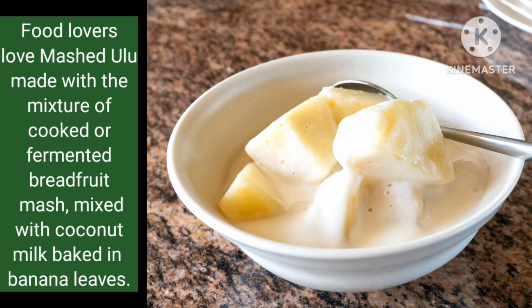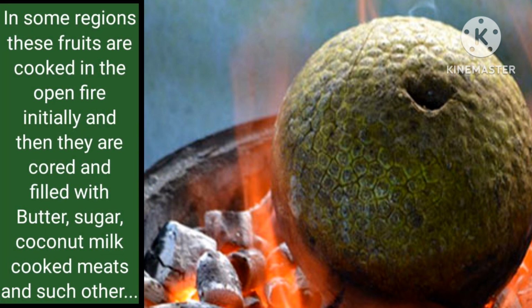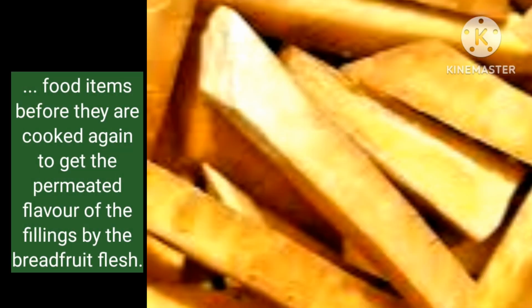Food lovers love mash tulu, made with a mixture of cooked or fermented breadfruit mash mixed with coconut milk, baked in banana leaves. In some regions, these fruits are cooked in the open fire initially and then they are cored and filled with butter, sugar, coconut milk, cooked meats and other food items before they are cooked again to get the permeated flavor of the fillings in the breadfruit flesh.